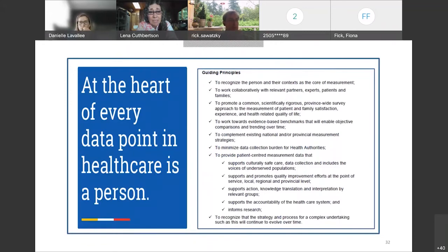So these are our guiding principles, and you'll get these slides after, so I won't go into them in detail. But what I do want to share is that the initiative always was intended to minimize the data collection burden on the health authorities. And that was part of the rationale for our provincially coordinated work. But you'll also see that we have expanded our work to work with an Indigenous advisory committee looking at how we support culturally safe care. So many of the priorities that Rick identified that we had found through our engagement have been reflected in the guiding principles for how we undertake this provincial work.